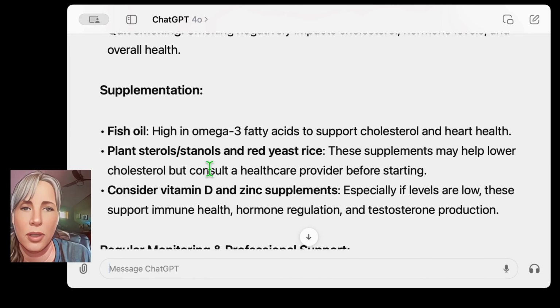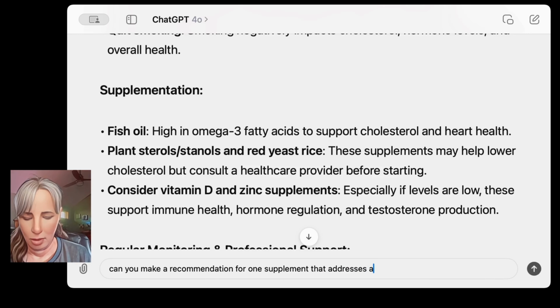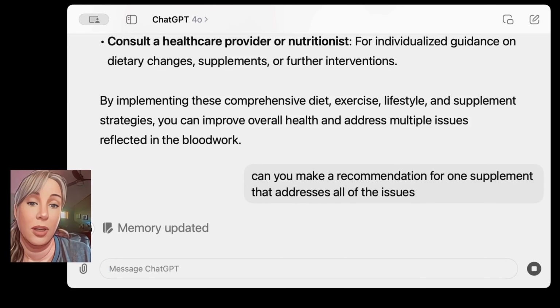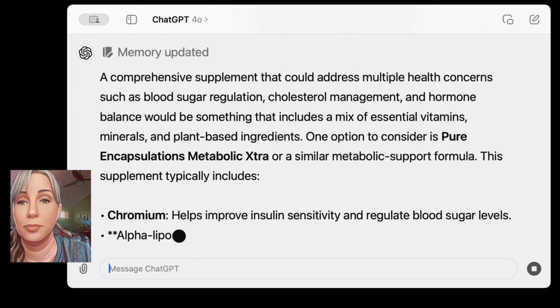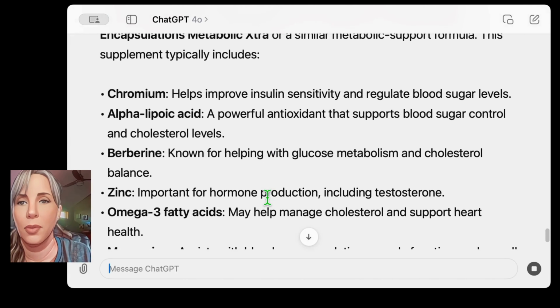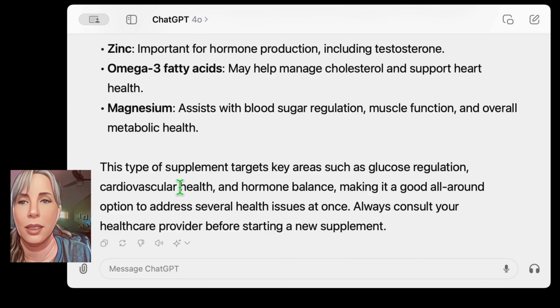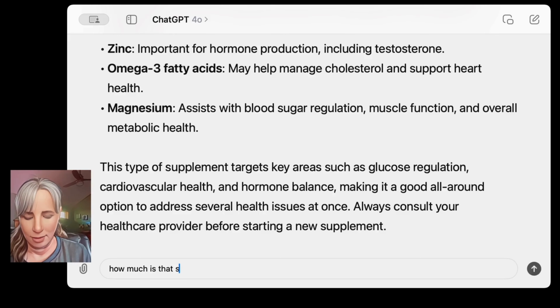So the supplements you can get into, where she says fish oil, and this is where you can say, can you make a recommendation for one supplement that addresses all of the issues? It's probably going to be like a multivitamin, I don't know. One option is Pure Encapsulations Metabolic Extra. So it addresses any of the areas that might help with the glucose regulation, cardiovascular health, hormone balancing.